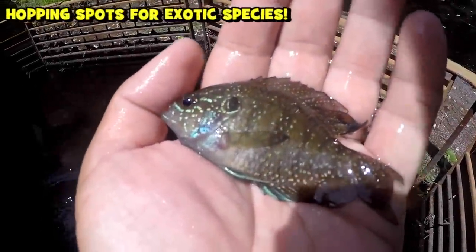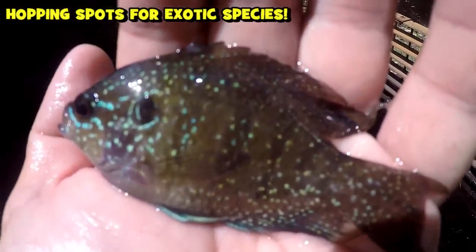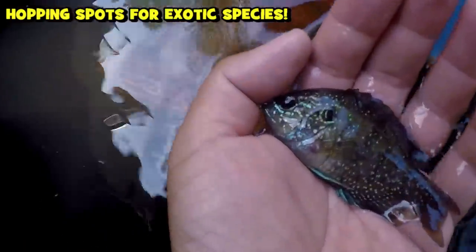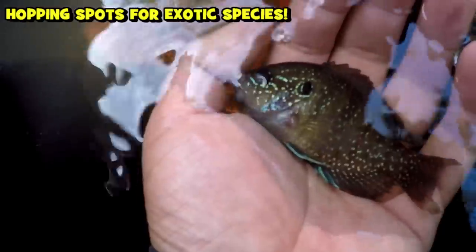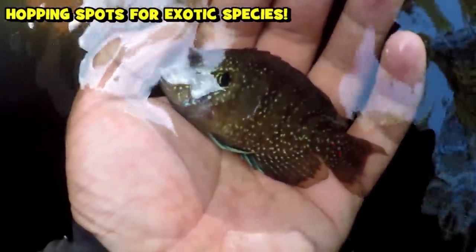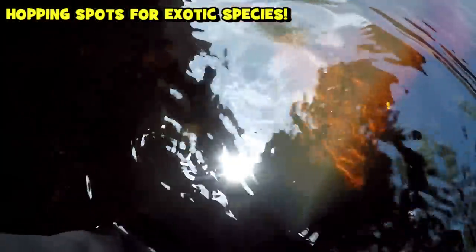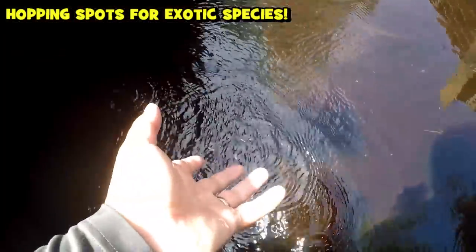Okay, you will have to pardon me, for I believe that this is a protected species in this state, and I had absolutely no clue when it came up. I am releasing the fish after taking a few photos. I did not know that this was a protected species. It all happened very, very fast.